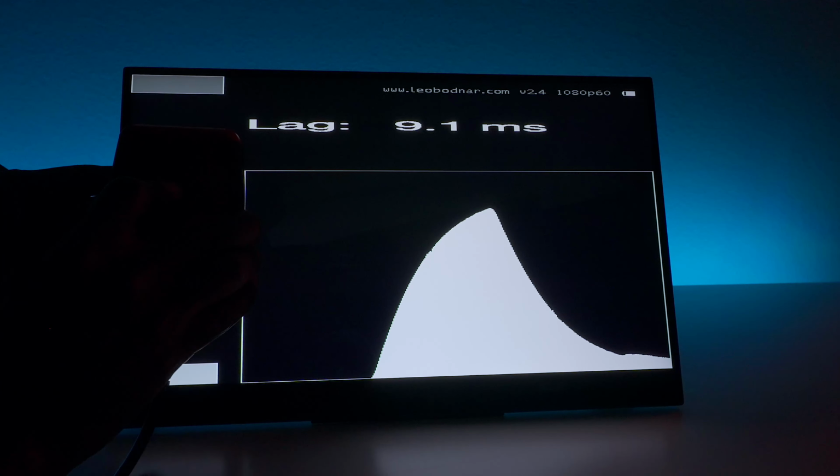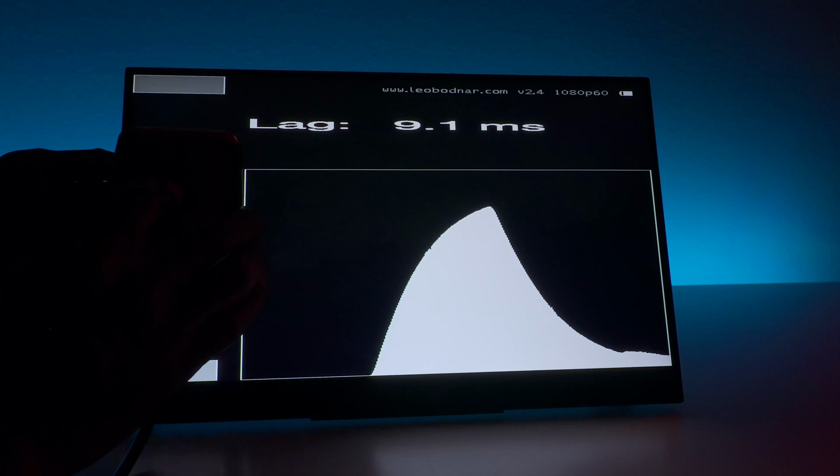even though it is a 60 hertz panel. So it's going to make everything look a lot smoother whenever you're racing or playing any kind of games. And I wanted to check the input lag, and I was able to get a respectable 9.1 milliseconds, which outbeats a lot of the televisions and some of the monitors that I've actually reviewed in the past.